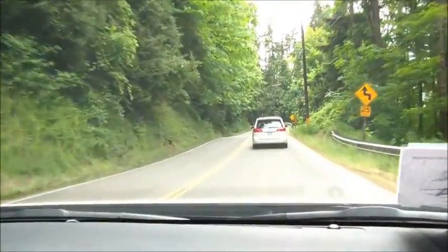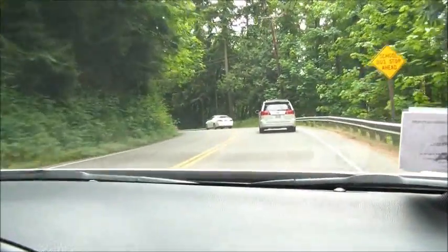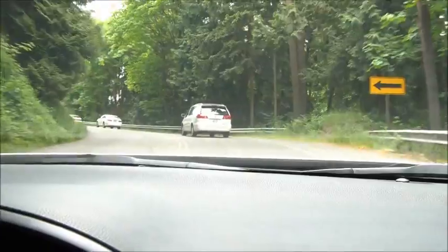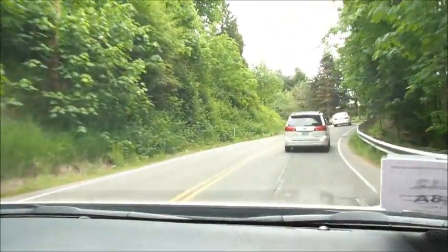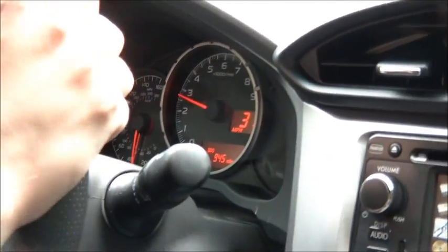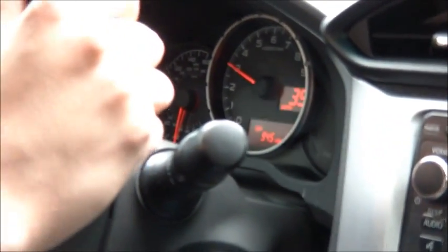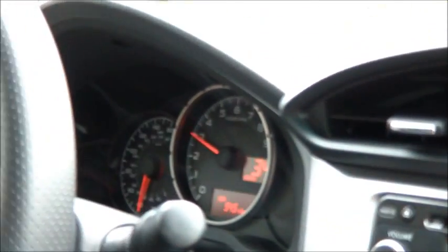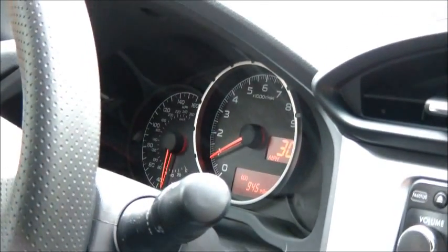So now we're going to go through some twisty roads here during the day, just to give you a feel of how the exhaust sounds and feels in cabin. So here you can see that we're at 3,000 RPMs and it seems pretty quiet to me. Got that nice sporty growl to it.